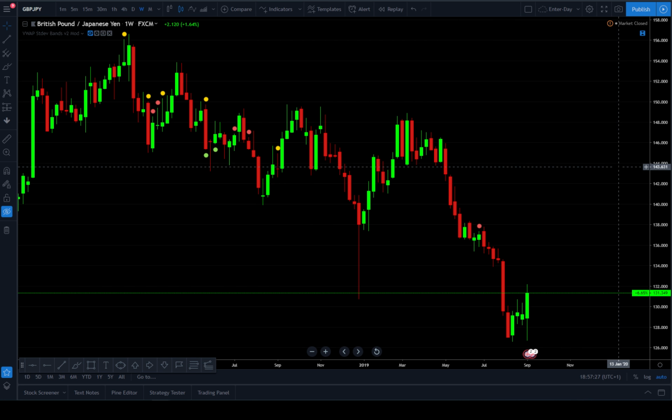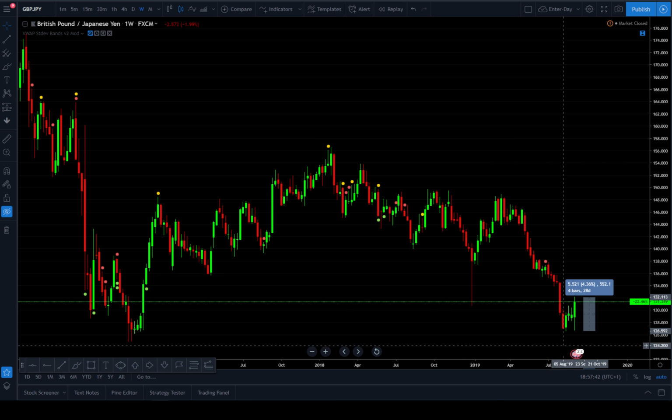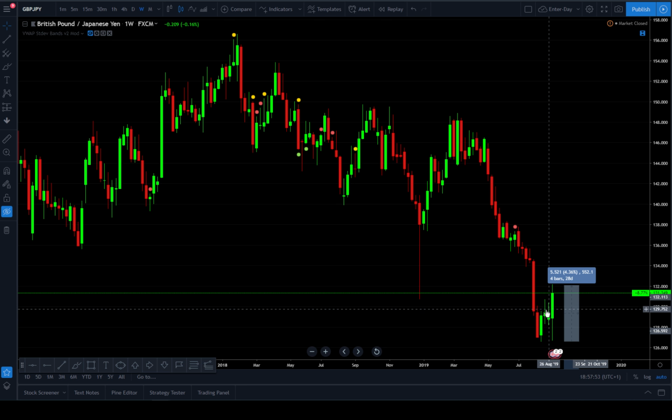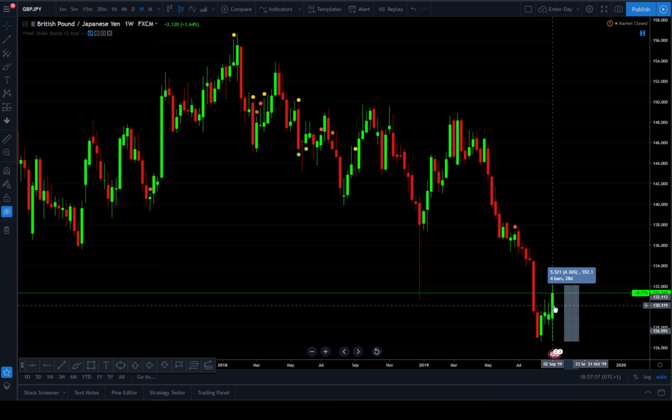Moving on, that's pound yen. Pound yen, it's a really good runner. So far we did, I think, about 400 pips, 520, 550 pips from Tuesday. The whole week, from bottom to top, we close green, a lovely green above every other week. 1, 2, 3, 4 weeks green.